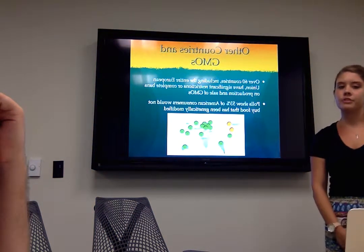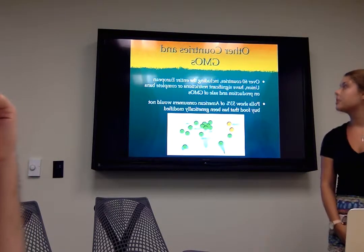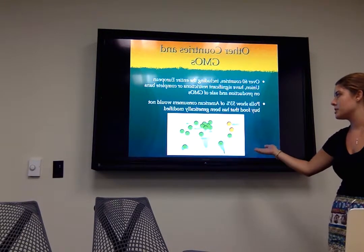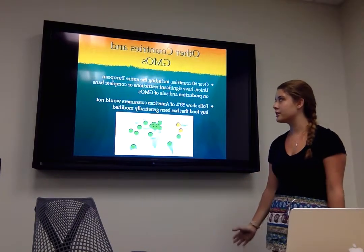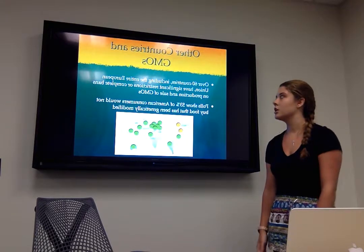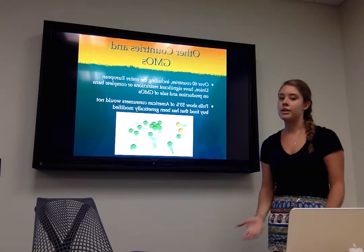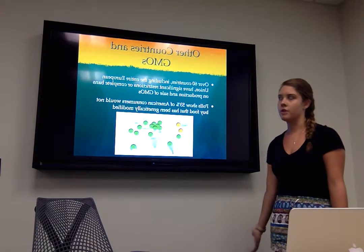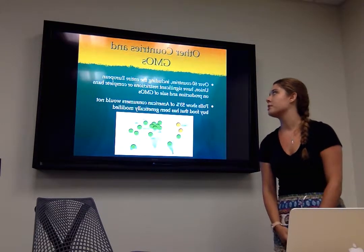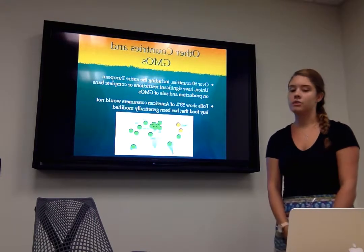So how other countries react to GMOs. In 60 countries, including the entire European Union, there are significant restrictions or complete bans on the production and sale of GMOs. So in this map, you can see all of the green dots have completely banned GMOs, or at least have significant restrictions, so you can only sell so many, or they have to be labeled and stuff like that. And then in Canada and the US, we have no restrictions, so they can sell as much as they want and they don't have to be labeled, so you don't know if what you're buying has GMOs in it. Polls show that 53% of American consumers would not buy food if they knew that it was genetically modified, but right now you don't have that option.